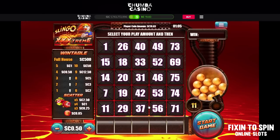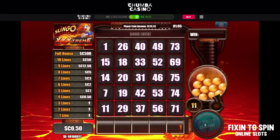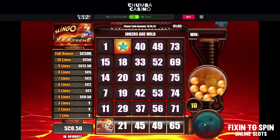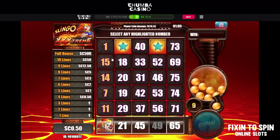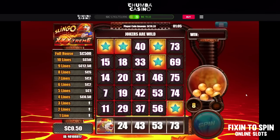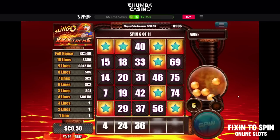I do like this game because it could make your money last longer. It could, unless you buy a lot of extra spins. All right, let's do it. Let's get a really good board this time. All right, there's my joker. Let's put him up here. This is a crazy game. I'll do it right here. And I may totally have this wrong.